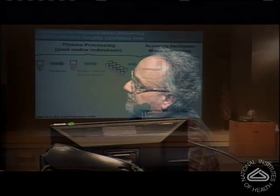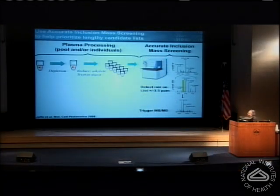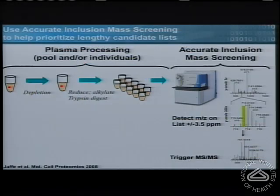So we deplete abundant proteins, we cut the proteins up to peptides, and we have a relatively small number of fractions that we then interrogate using the same instrument we use for discovery, but now using it in a targeted fashion. So these instruments are pretty marvelous these days.